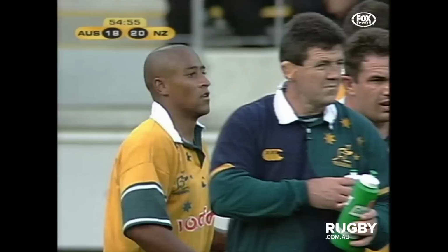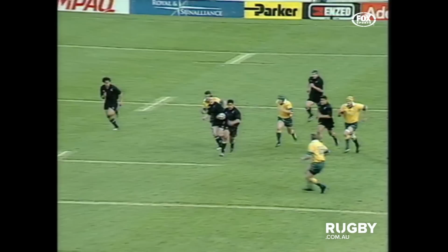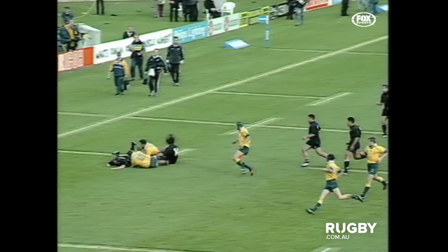George Gregan's very happy with that result. I think he thought for a moment this is yellow card stuff. Have a look at the skills and the combination of this play. Aramea kept the ball long enough for Cullen to get in support. He nearly dropped it, which is unusual, but see him move it on to Umanga. Almost, it was almost telepathic.